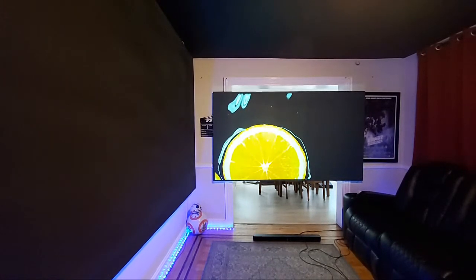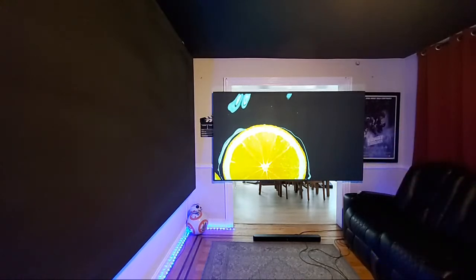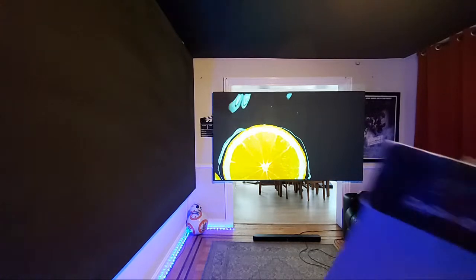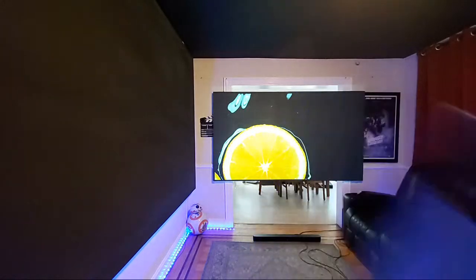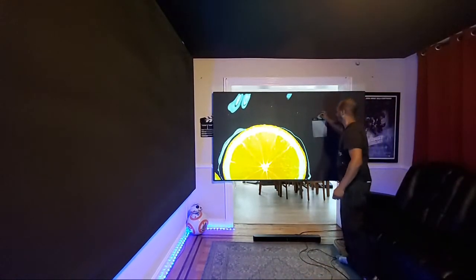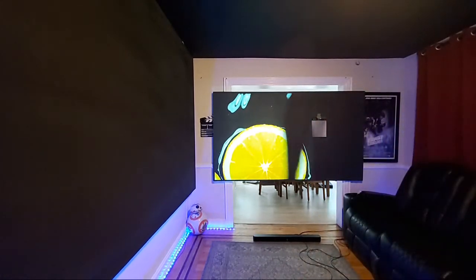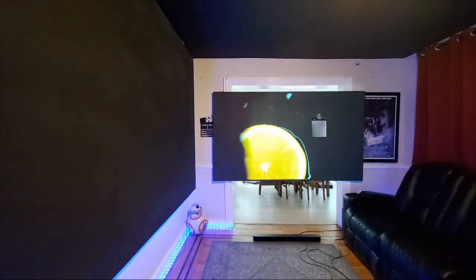Think your gray screen can pick up that black level right there? Right? It can't. Certified screens right here. Well, I'm only on the black level only. Let's see if they can pick it up.